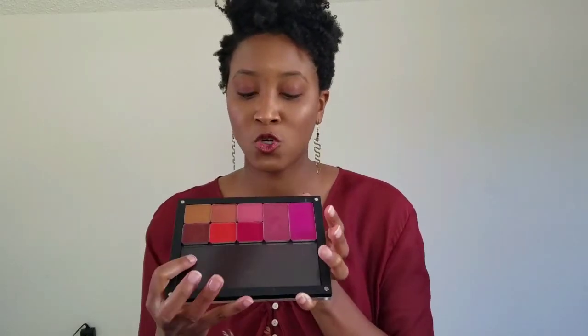And I don't think I mentioned the lip colors were $9 and the blushes were $11. So still very affordable, especially up next to some of the prestige brands.